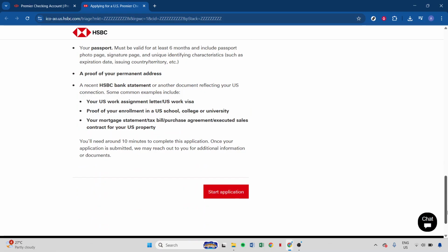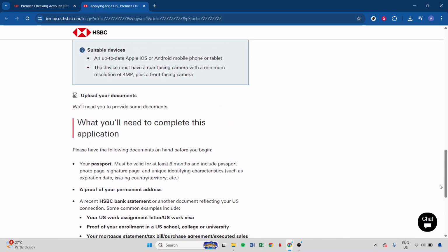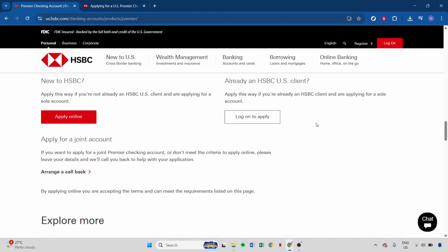If your application is approved, congratulations, you'll receive your new account details in the mail, typically along with your debit card. Depending on the option you chose, you might also receive information on accessing online banking services and a guide with instructions on how to set up your digital banking profiles, making it easy to manage funds, pay bills, and more right from the comfort of your home.